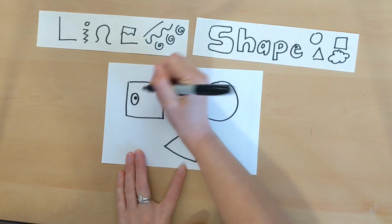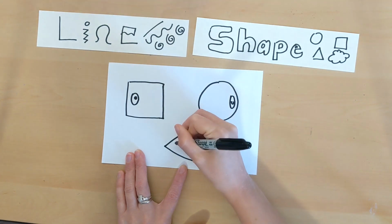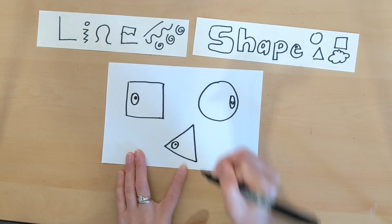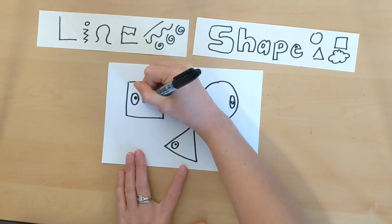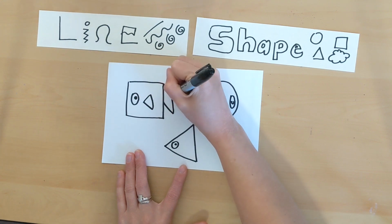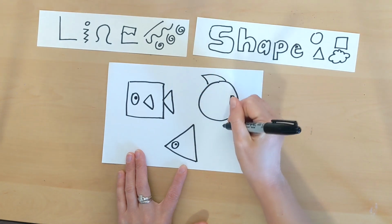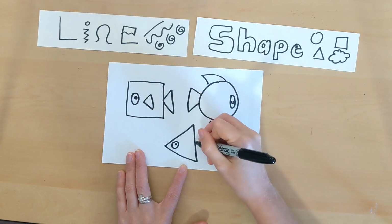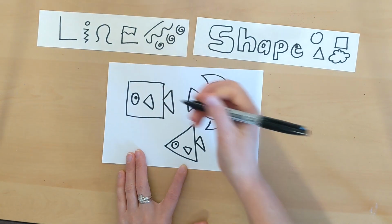Give them some eyes. You can use whatever shapes and lines you want to. I'm using circles and ovals with dots and U's. And now we're going to add their fins. You can draw a fin on the inside. You can draw a fin on the outside. You can draw a fin on top and on bottom. And we're going to draw one more at the back for his tail fin. Same thing here, tail fin and an inside fin. And those are just triangles.